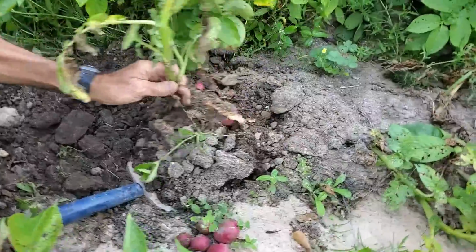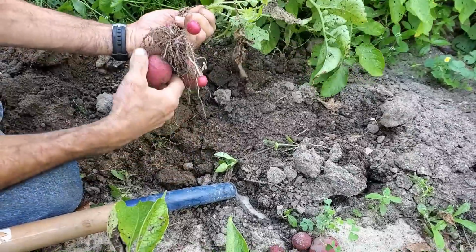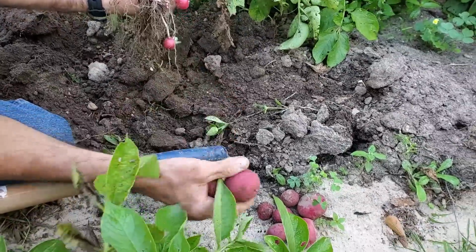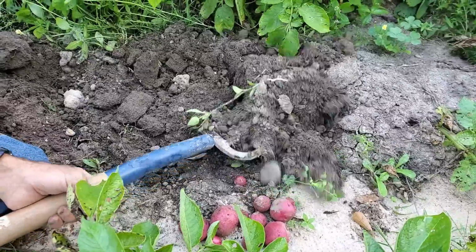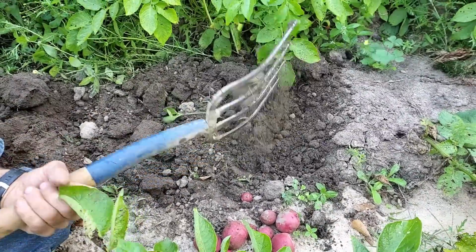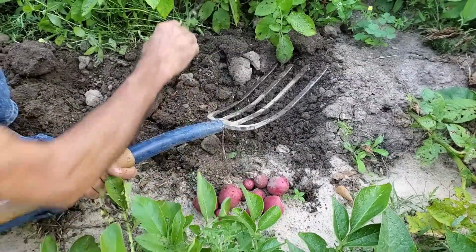Let's see what we got here. This one may not have as many. See, some of them just never really matured. This one really just got 3, maybe 4 if we take that little one right there. But there's no more. So these are the things that we look at here when we're trying to choose varieties for here at Deep South Homestead.